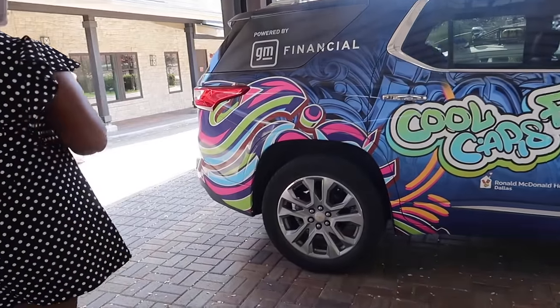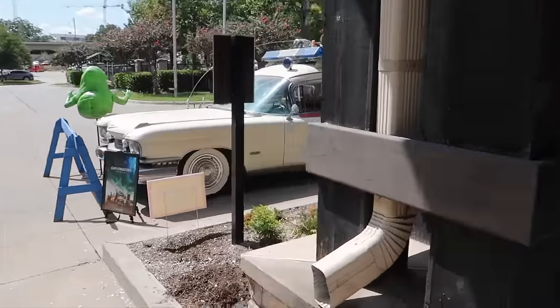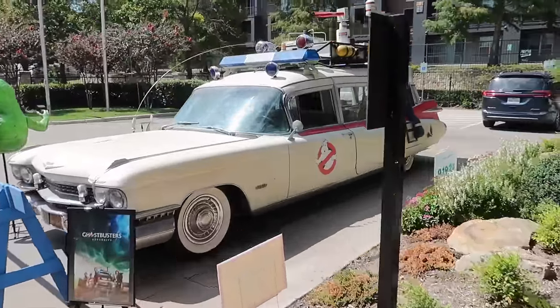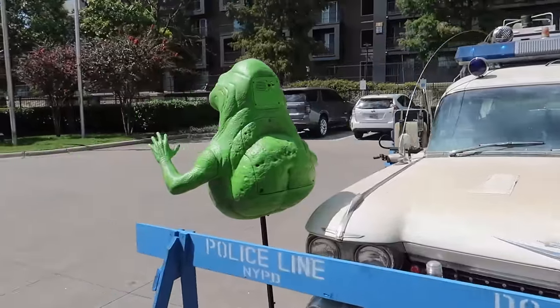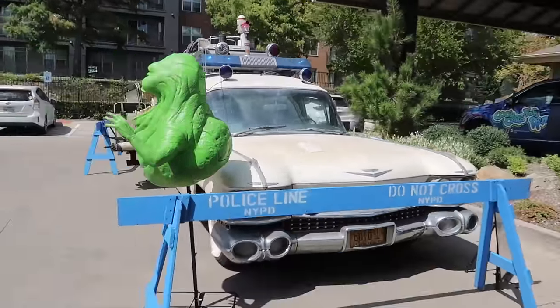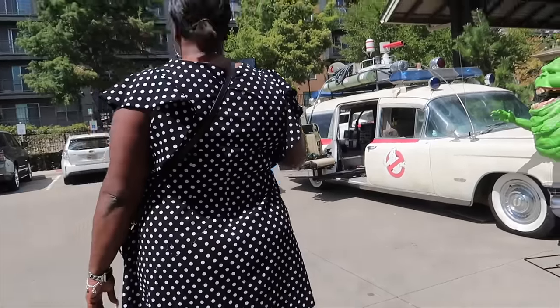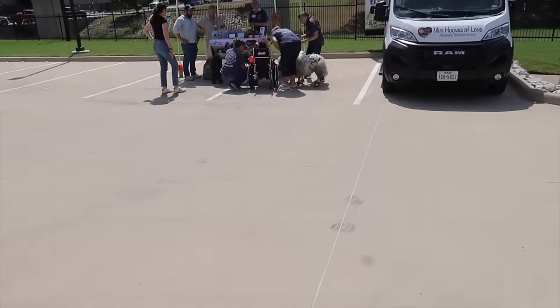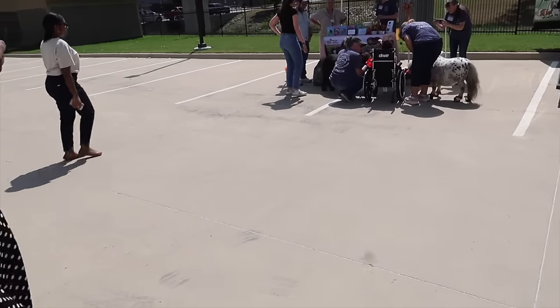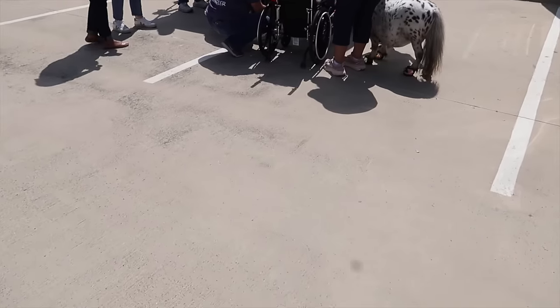Oh, where's the train? Oh, it's gone. We missed the train, y'all. We're going to see the mini horse. Oh, look at that, that is cool. Wow. Okay, guys, we're going to see the mini hooves. Is it hooves or hooves? Mini horses. Oh my gosh.